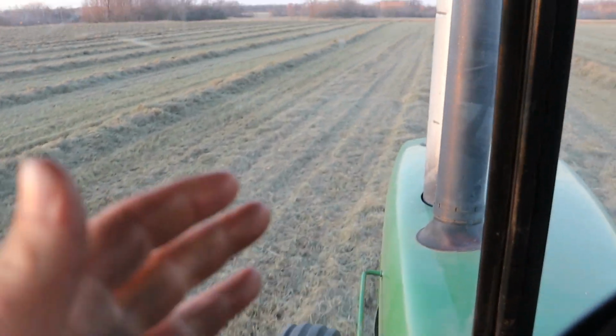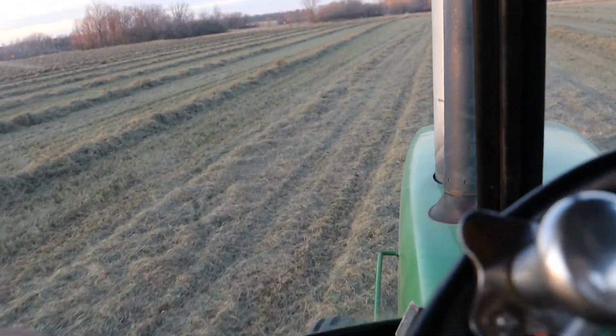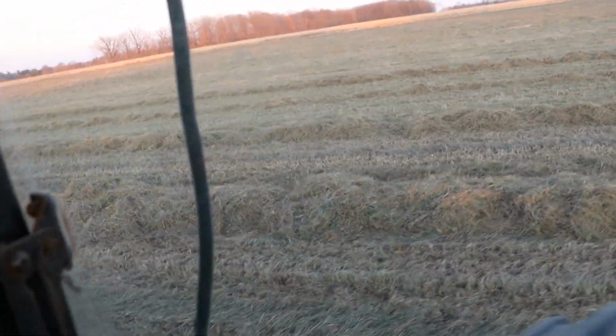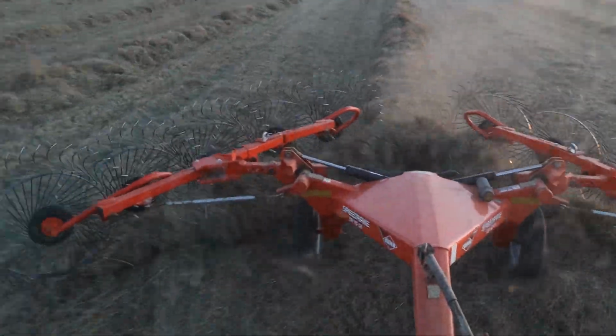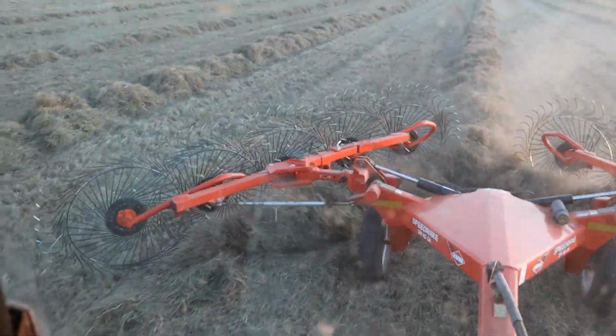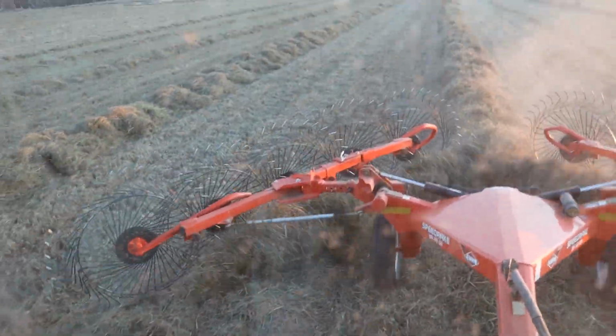Where you split the field, you end up with a slight triangle throughout the length of the field. So I'm just cleaning up them short rows, then over here I can get back to the long rows. The windrows over here are so big I had to use the diff lock on the 4640 to pull the rake.